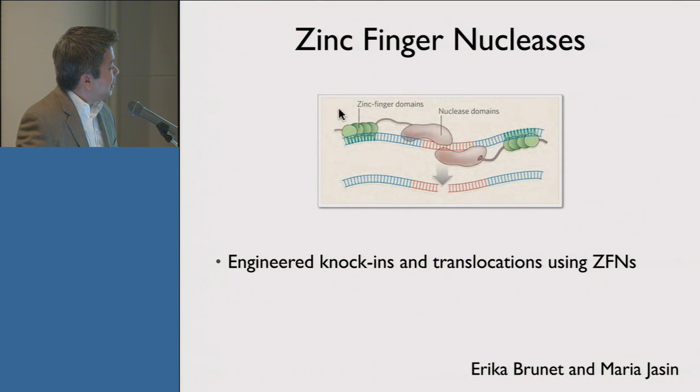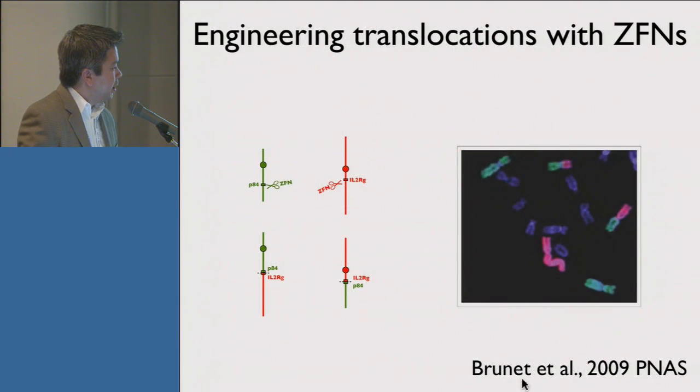And I was also lucky that at that time, I had already started working with zinc finger nucleases through a collaboration with Maria Jasin and a very talented postdoc in her lab, Erika Brunet, who's since gone on to start her own lab in France. And what we were trying to do is engineer translocations using these zinc finger nucleases in a clinically relevant cell type. So I was providing them with ES-derived mesenchymal progenitors, and we were engineering translocations using these zinc finger nucleases. We published that in 2009, and you can see here a FISH image showing you that we were able to get this done, doing this sort of thing.